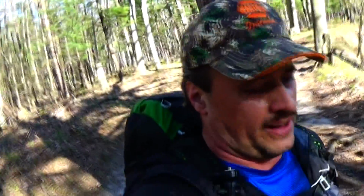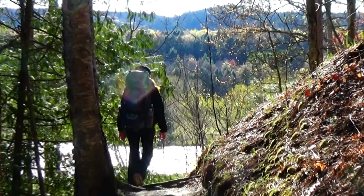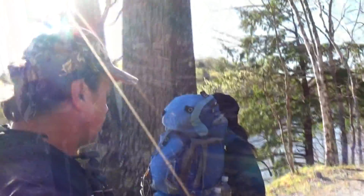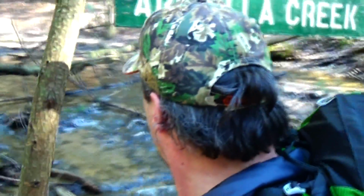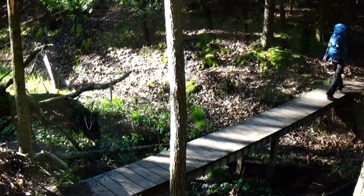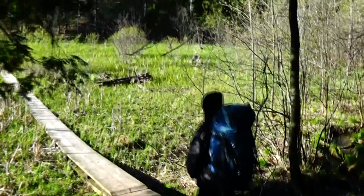Now there's some really nice campsites just behind me. It's only about a mile and a half into this trail. We want to go at least 4.5, 5 miles before we start looking for one. Now we'll be coming up to our first stream crossing. Now we're about 2.25, 2.5 miles into this hike. Now we're coming up to this marshy area.